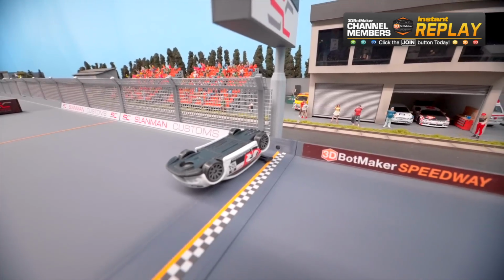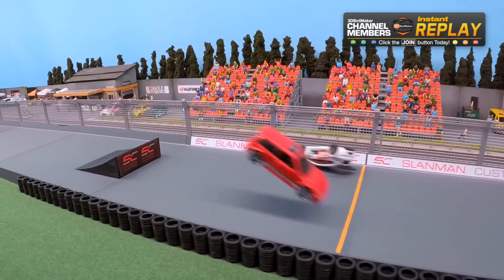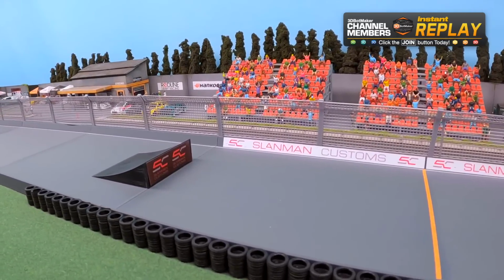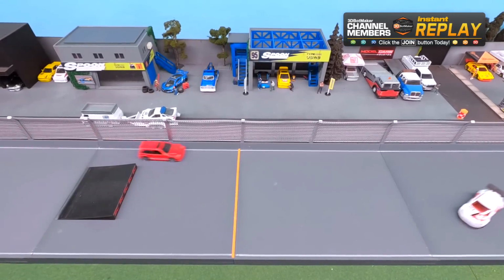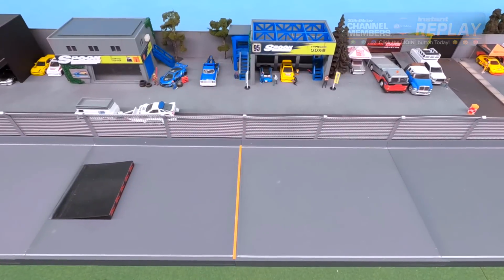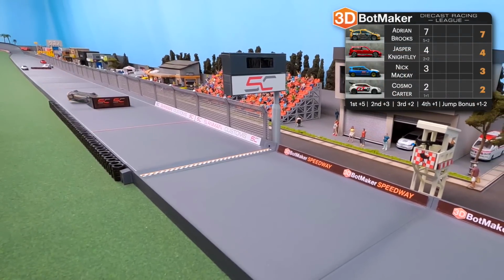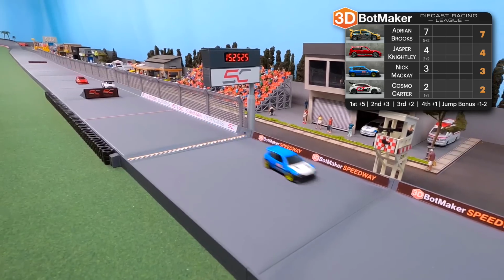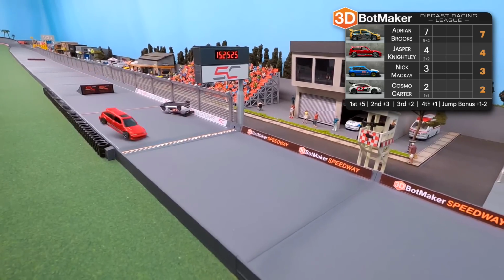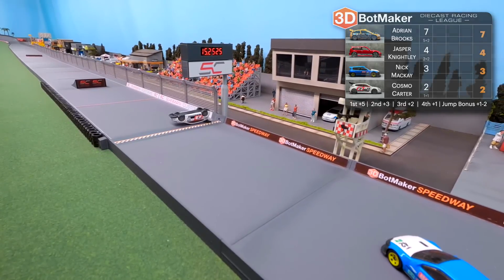Look at that close finish once again by Cosmo Carter. He got lucky right there. That right there is what we call a spoiler finish. Look at that jump by Jasper Knightley getting right over the line. That will be a bonus point for him. And also, Cosmo Carter will get a point for the first jump. Everybody was going for the bonus points this time. Well, this is the semifinals, so they are turning up the heat. Right now, Adrian Brooks sitting nicely on top with 7 points. Jasper Knightley has 4. Nick McKay has 3, and Cosmo Carter has 2. Very nice. 3 out of the 4 drivers got air on that race.